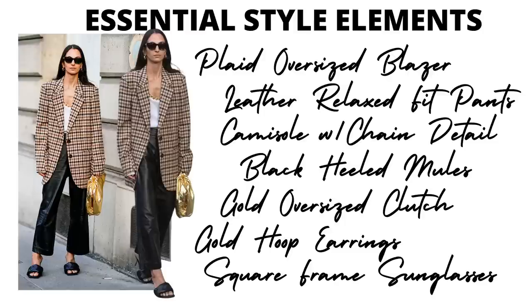Then she has the leather relaxed fit pants, excuse me, which I love. They're kind of like an ankle length, but maybe not quite an ankle length, but I love the relaxed fit of those leather pants because you don't typically see that. Real nice touch. And then on the bottom, she has the Bottega Mules, which you know we love. We've duped before.